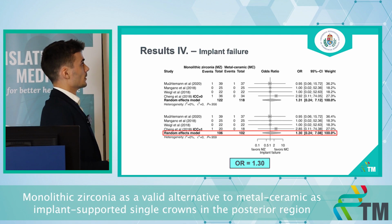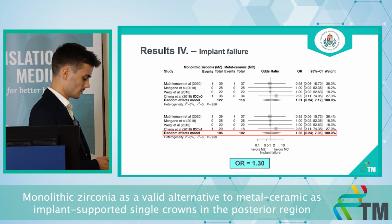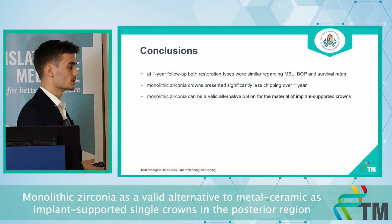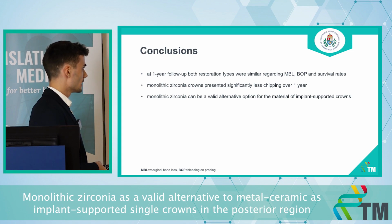The last outcome is implant failure. Here, we do not see a relevant difference between the two groups. Implant failure was the same in both groups. So we can say at 1 year follow-up, both restorations were similar regarding the bone loss, bleeding, and survival rates. So monolithic zirconia crowns can be a valid alternative option, as they presented significantly less chipping over a year.